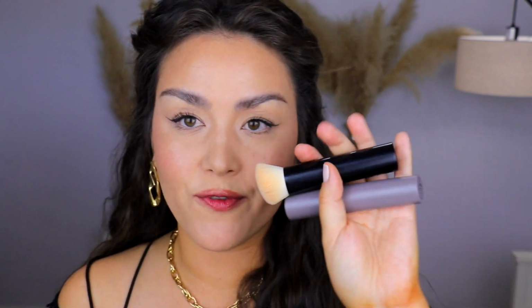Typically, when it comes to foundations, my favorite method is definitely a sponge or my fingers, but I do find that the formula works beautifully with a brush. If you are looking to build up the pigmentation though, after going in with your base layer with a brush, I do like to add a few more dots and then blend that in with my sponge, and the coverage is beautiful.